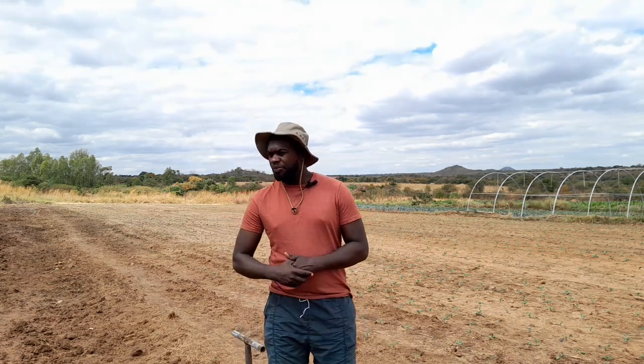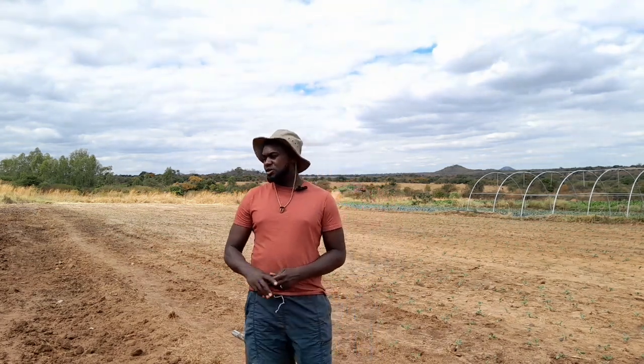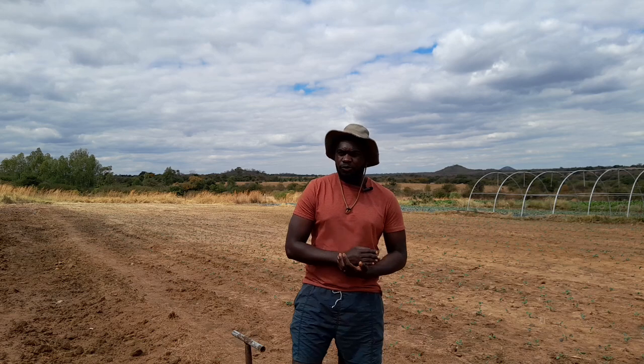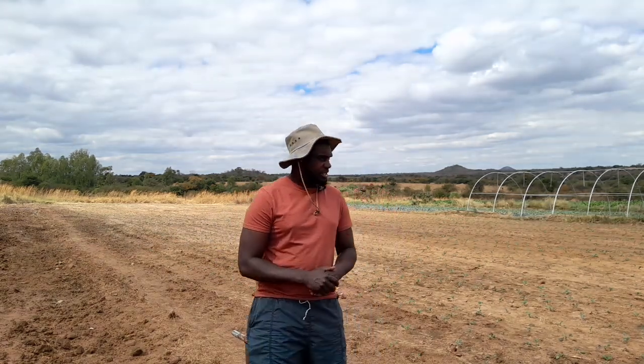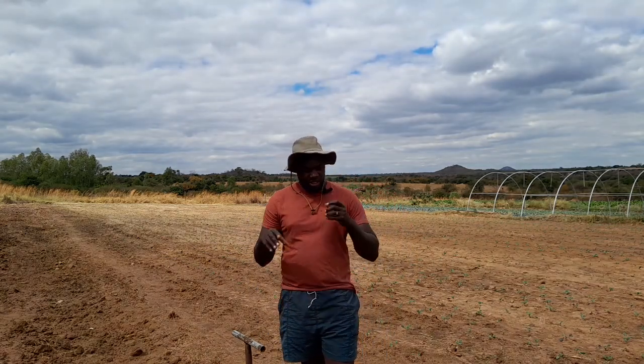It's got about 24 inches in terms of the size of the discs, and we've used the scalloped disc to get a better finish. The scalloped disc chops off grass much better than your conventional solid round disc. That's what we've used for our initial land prep.